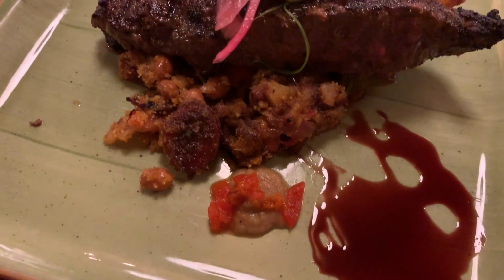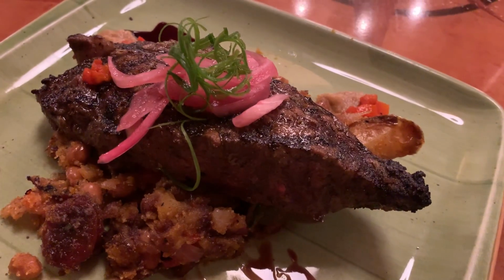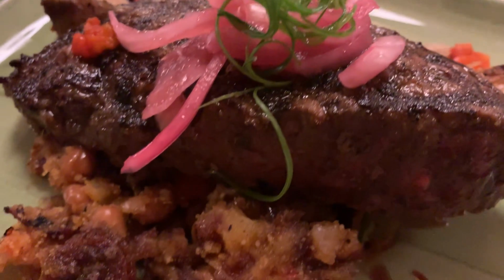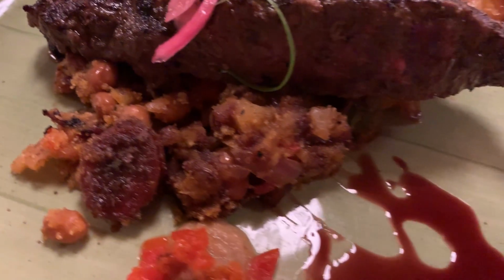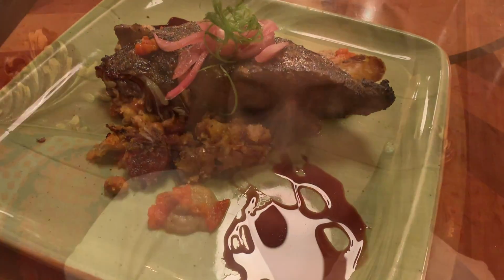Look at that. For my main dish, I got the Dr. Falls signature steak, which Jungle Cruise fans will get the Dr. Falls reference, but it's a strip steak with a caramelized onion topping, a chorizo and veggie farofa, which looks like it's like a stuffing deal. We'll find out. And a red wine reduction. So this looks really good.